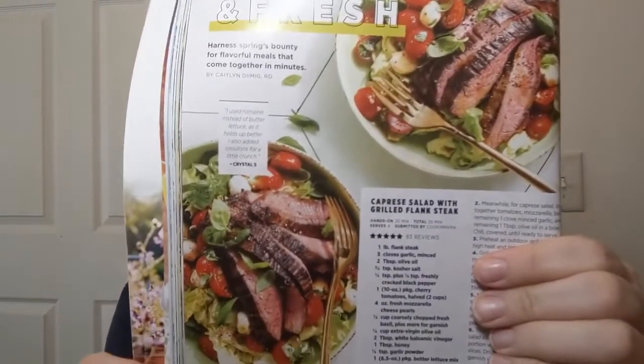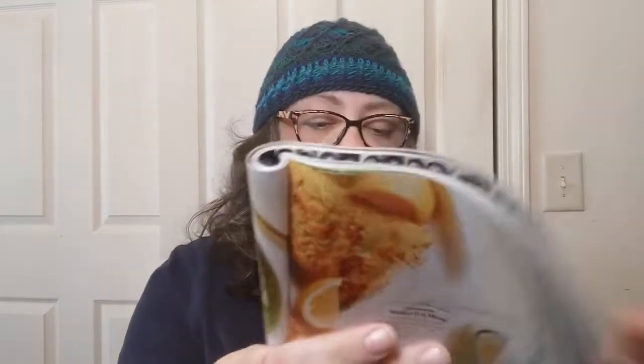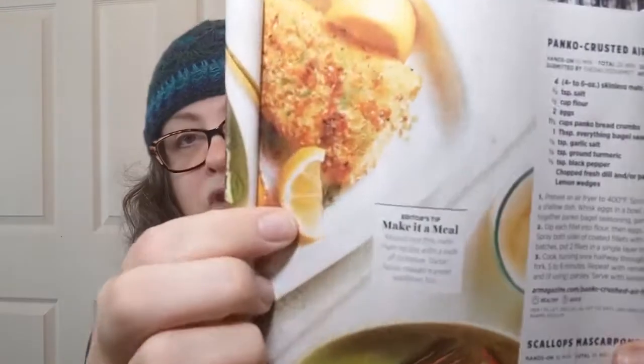Caprese salad with grilled flank steak. You know, it's a shame that flank steak and skirt steak and all of that have just gotten so blasted expensive. You go to the store now and it used to be the cheap cut because nobody wanted it. Well, now everybody wants it and it's expensive now. Panko crusted air fryer mahi mahi. Where's that mahi mahi? They got a little bitty picture of it right there. That sounds good. I love a good seafood, but the scallops just sound wonderful to me.